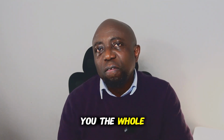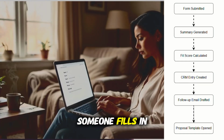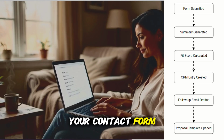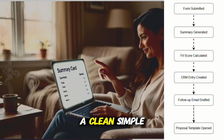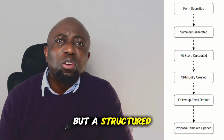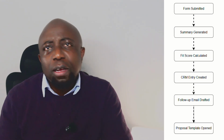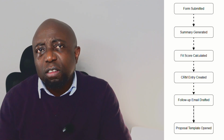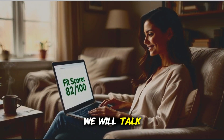Seriously. Let me show you the whole thing, running start to finish. Someone fills in your contact form. Straight away, the system reads it and creates a clean, simple summary. Not the raw form, but a structured overview of who they are, what they need, and whether they looked like a good fit. It gives them a fit score out of 100. We will talk about how that score works in a second.